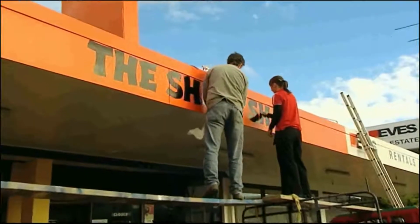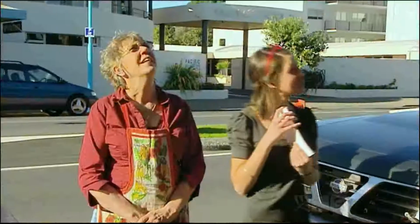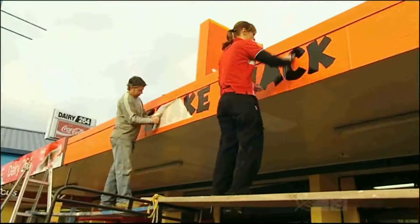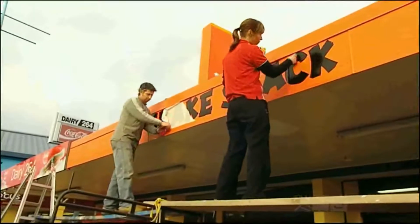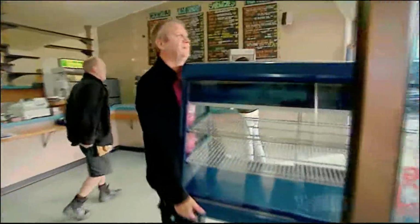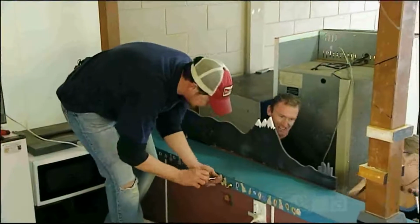Outside, despite criticism, one of my changes is having the desired effect. It's bright. It is bright, isn't it? Wow. Bright colors help stop passing traffic, and a professional sign gives a polished look. Inside, the changes are coming thick and fast. We're losing those half-empty cabinets. From now on, sandwiches will be made fresh on demand.